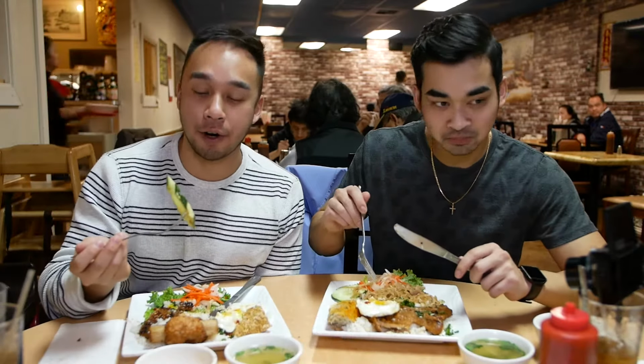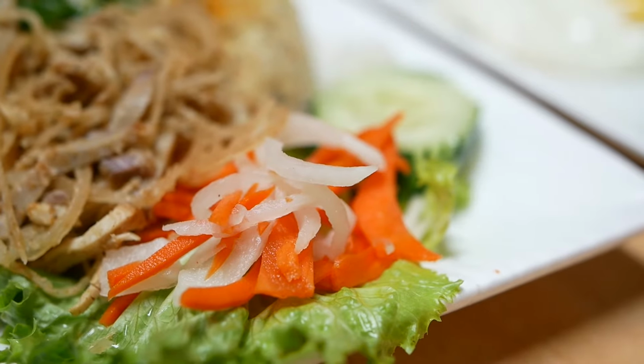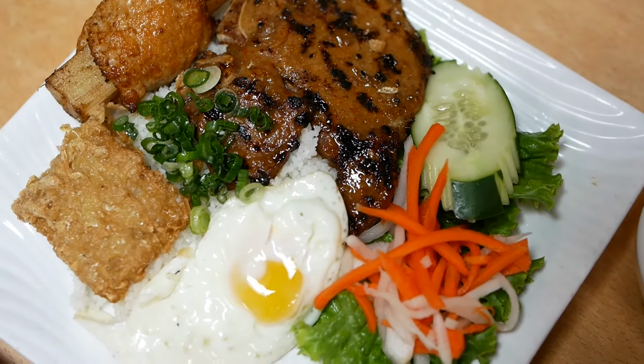And once you get tired of your proteins, you can take a nice little break and eat like your veggies. You can think of the carrots and daikon as kind of like a palate cleanser. All the other toppings are real salty and sweet. The daikons and the carrots, they taste fresh and sour. Perfect contrast to all the other toppings.